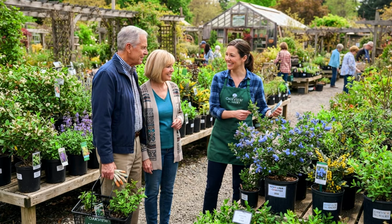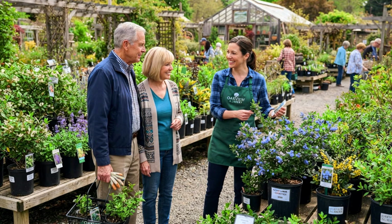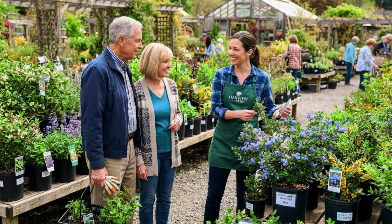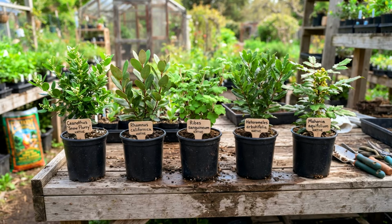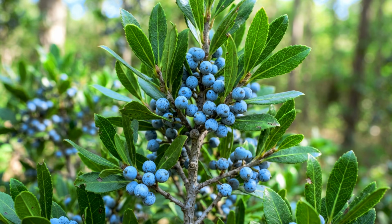For species-specific confirmation in your exact area, your state's Cooperative Extension Service, a local native plant society, a conservation district, or a reputable native plant nursery will know more than any general video can. The 5 native shrubs. Wax Myrtle, Morella cerifera.